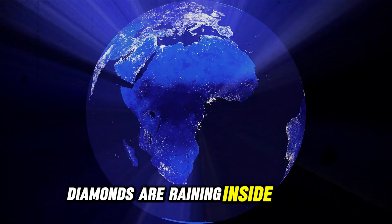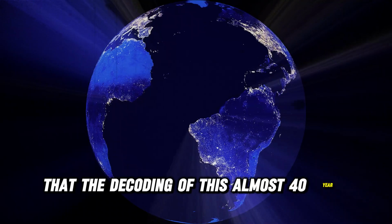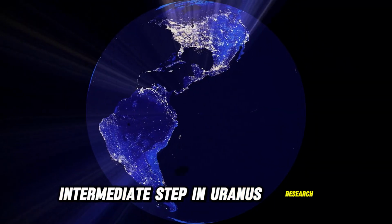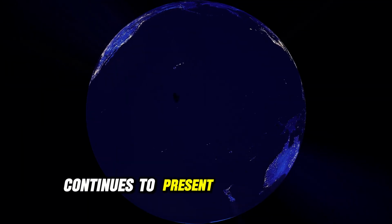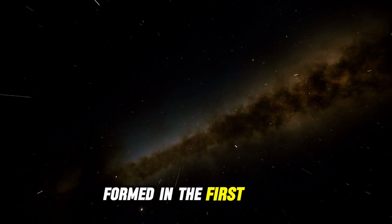Diamonds are raining inside Uranus. There is no question that the decoding of this almost 40-year-old plasma mystery marks an important intermediate step in Uranus research. But there is also no question that the ice giant's exotic magnetic field continues to present us with major problems. But how is a planet's magnetic field formed in the first place?